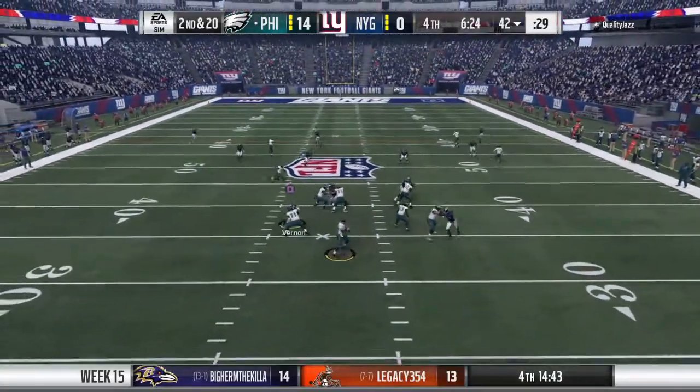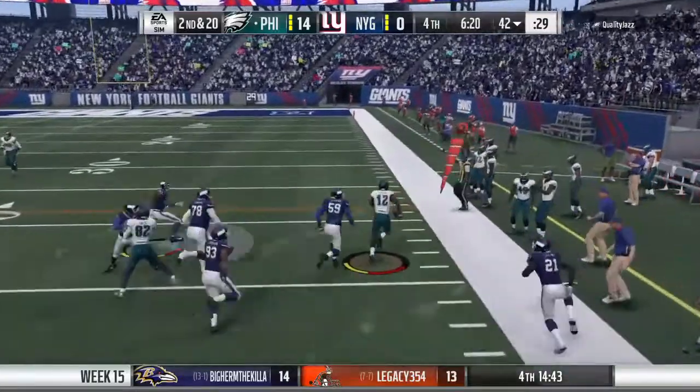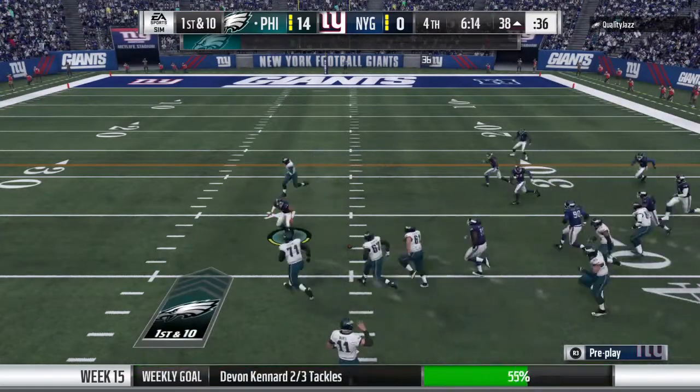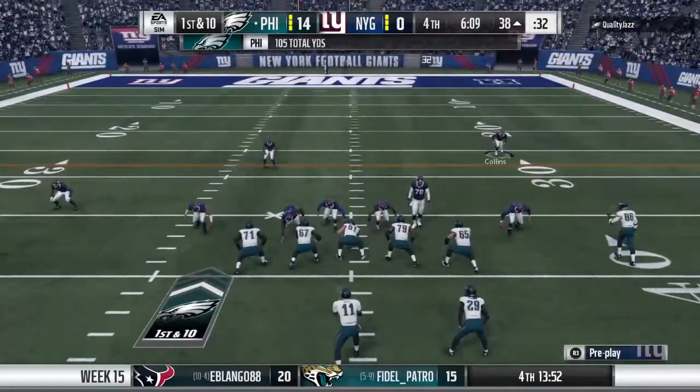Wentz to throw on 2nd down. Gets it to Gordon. And he's taken down, but not before he gets this into enemy territory across the 40. A good pickup there of 20 yards.